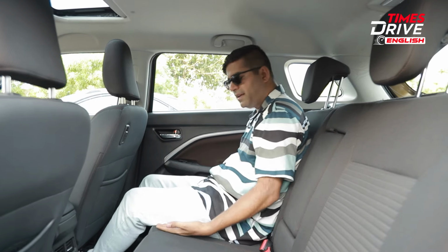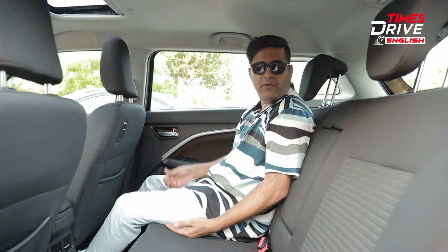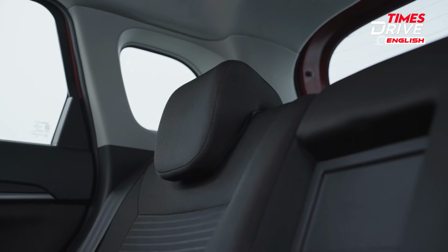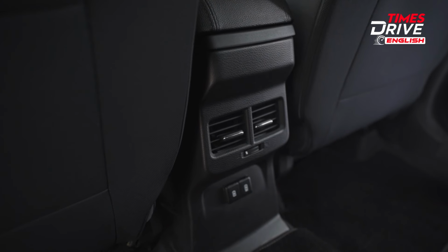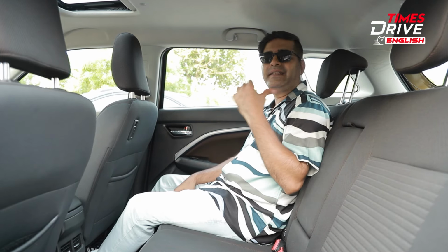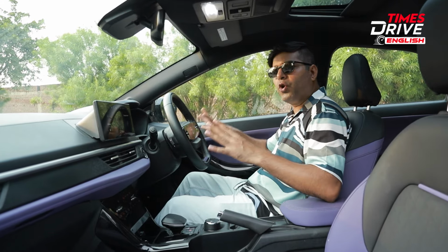There's enough legroom, thigh support and enough headroom for an average height person like me, which is 5'9". You get the armrest with the two cup holders over here, and the same fabric seats for the rear passengers. You get the AC vents in the center and the two USB charging points, USB-A and USB-C, for the rear passengers. A slightly better cabin space is also one of the reasons that you get less boot space in the Maruti Suzuki Brezza. Now let's talk about the front row of this Tata Nexon.